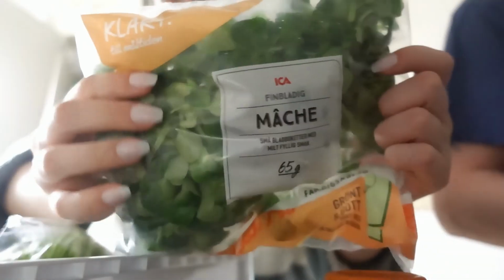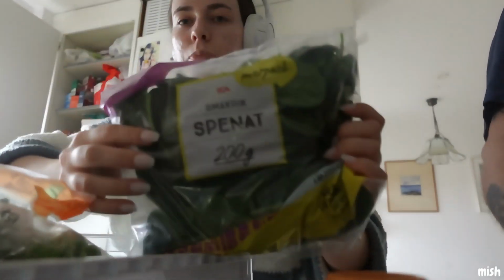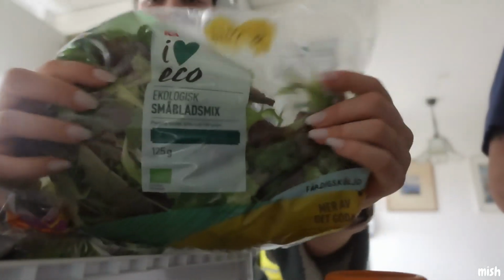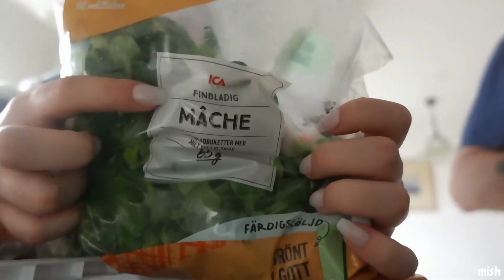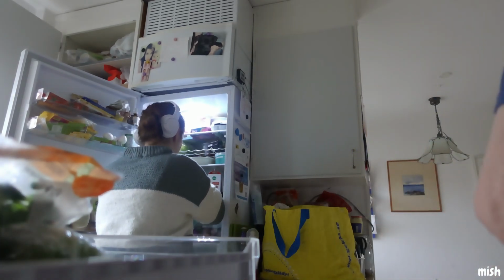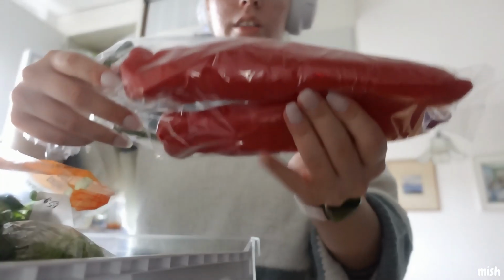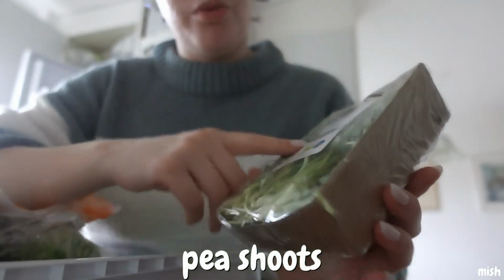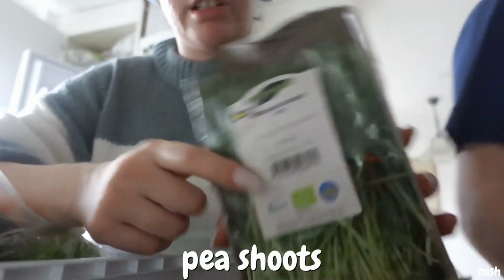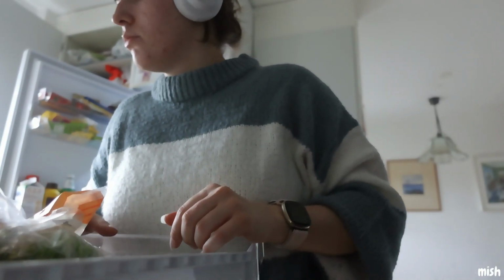We have this. I don't know if that's called the same in English. But this. Spinach. Another organic mixed lettuce. Another one of those. I don't know. I got these red peppers. Long ones. I don't know what they are. I mean, I know what they are, but not in English. So I'll have to put it up here.